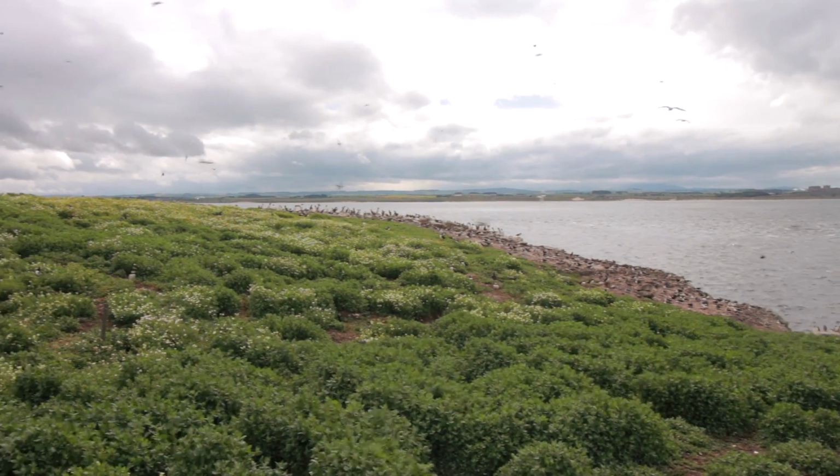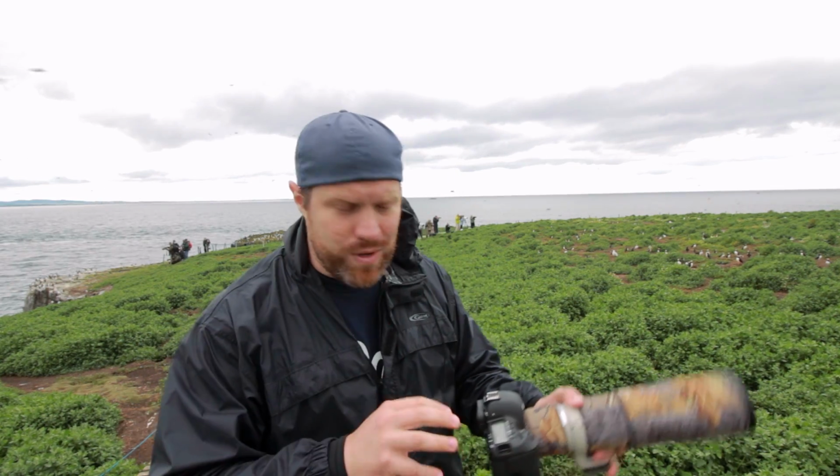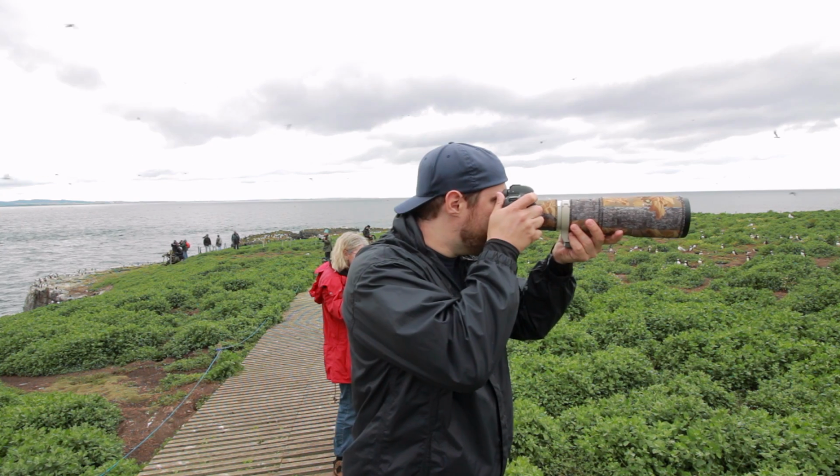So far I think I'm doing okay. I'm going to try now and capture a few more. Also, what I didn't mention is you need to be in AF servo mode because you want to be able to track those birds through as they're flying past. Here we go.